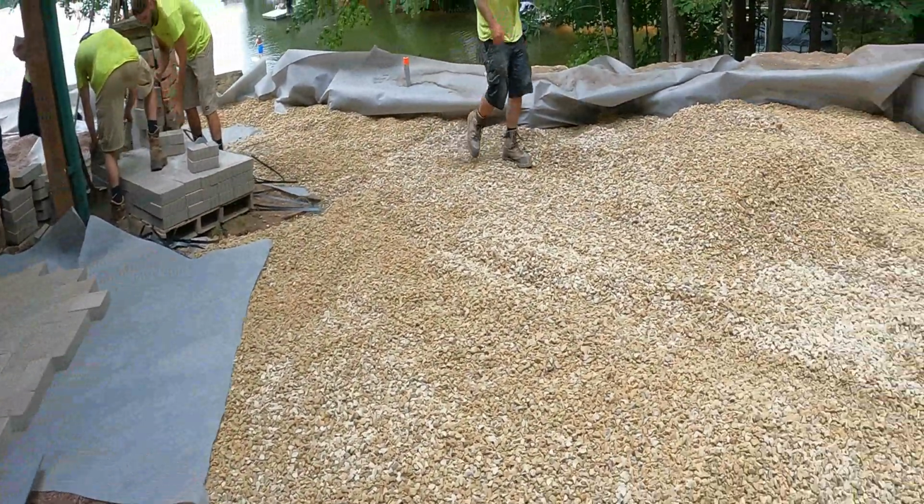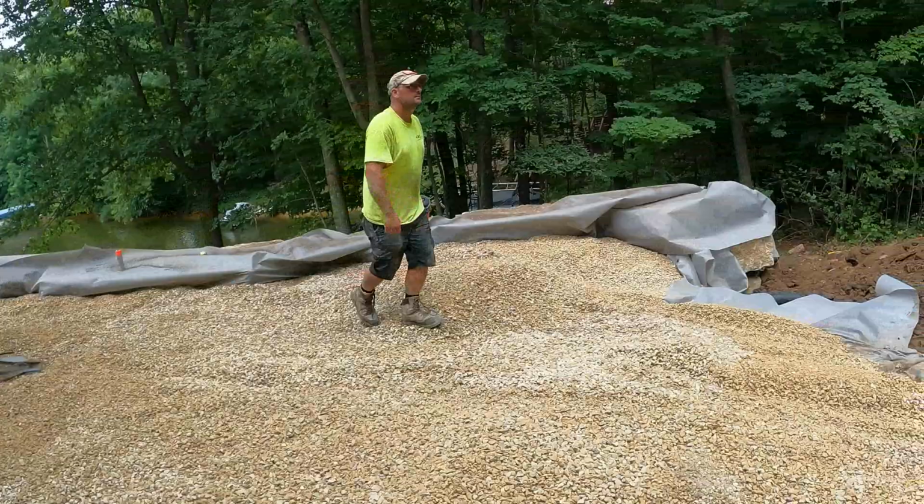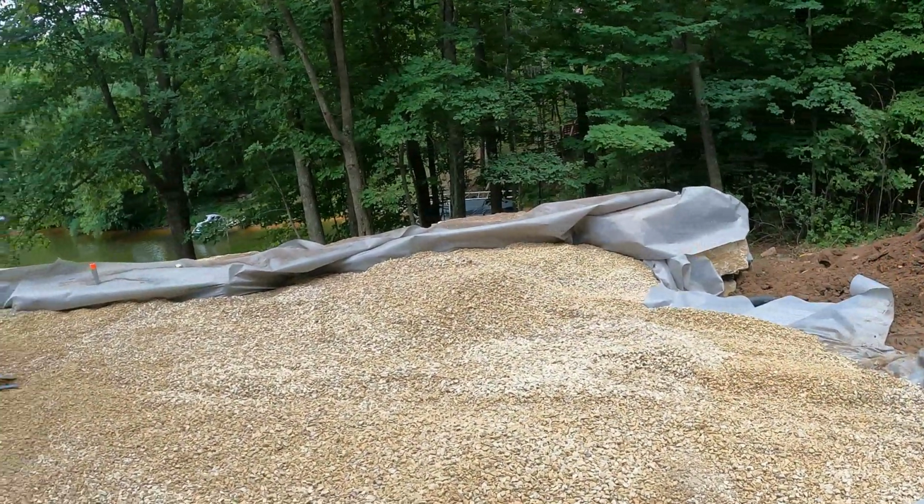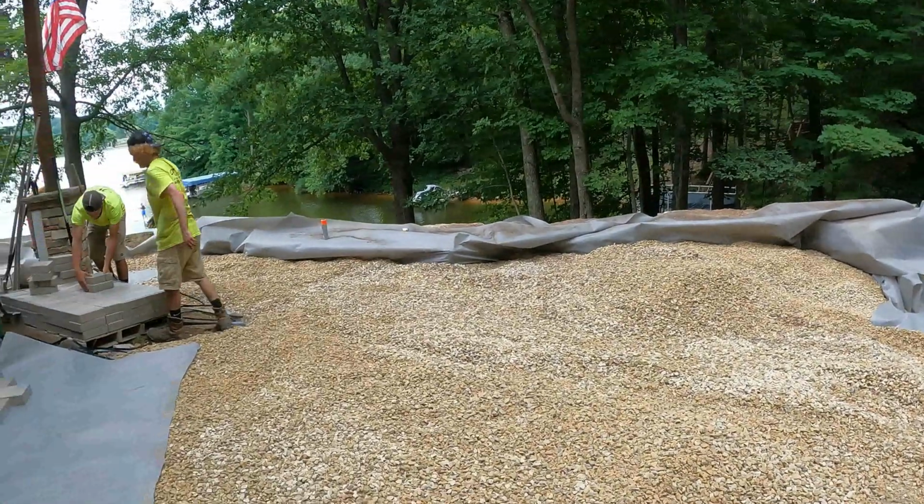And you see we installed all that base in there. It's clear stone, no fines or nothing, so the water will go right through it. That's what you want to put under there when you build something up like that. You want that clear stone in there.